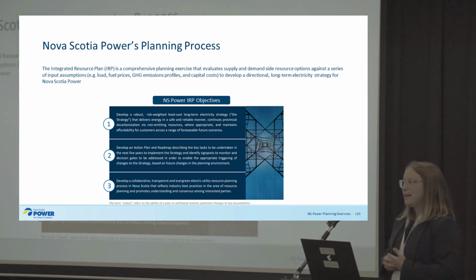And then finally, a key objective of our Nova Scotia Power IRP is to develop a collaborative, transparent, and evergreen electric utility resource planning process. And so what we mean by that is that we want to stay live to any changes that are occurring in the planning system. We also want to make sure that we're being open and engaging with stakeholders as we proceed through the IRP planning process to ensure that we're reflecting industry best practices and staying live to any significant changes that are occurring.